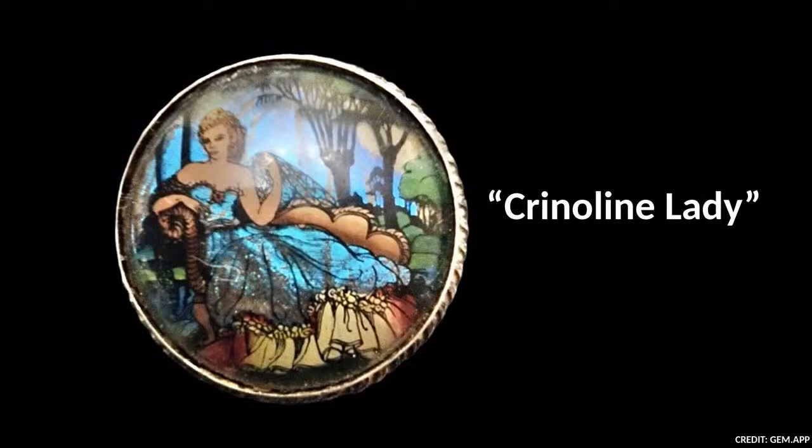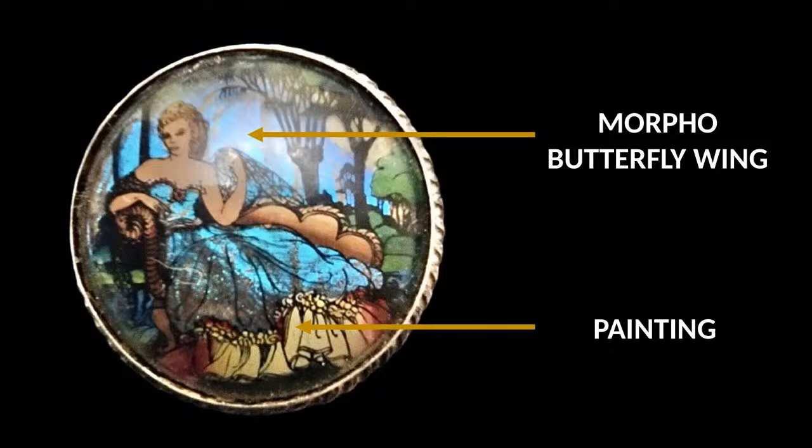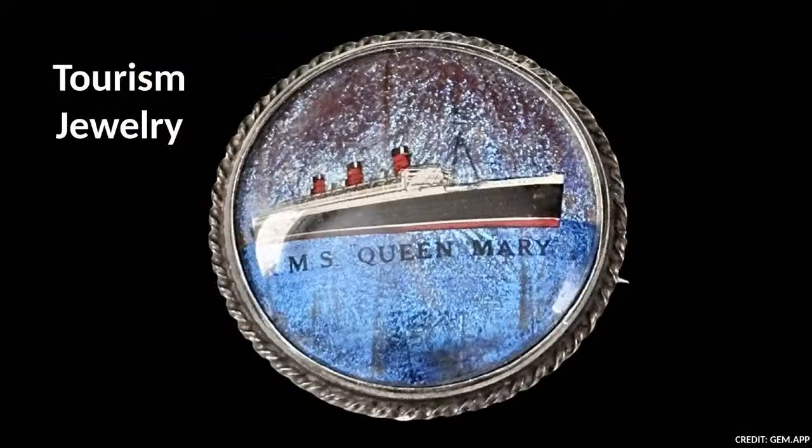And here's an example of the crinoline lady, which is a very desirable motif. And there's many examples where it is a woman wearing a very full skirt that are available. You can see that the butterfly wing is the background and the painting is in the foreground, and it creates a wonderful sort of sheer, effervescent garment for her to wear.